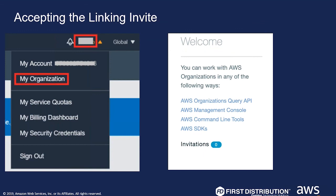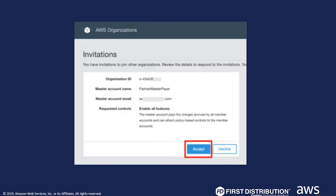Finally, this is the process of accepting the linking invite from First Distribution. The invite can be found under invitation as demonstrated in the slides. So this is how the invitation will appear. You'll need to review the invitation details. An invitation from First Distribution would consist of the First Distribution email address under the master account email.